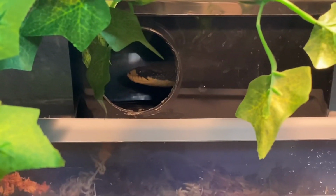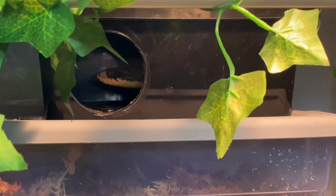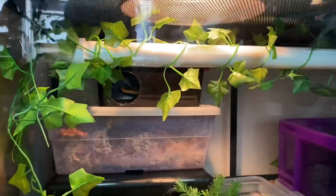And yes, I am taking this through the glass because I'm not going to open it and have her think that maybe I'm going to feed her again.